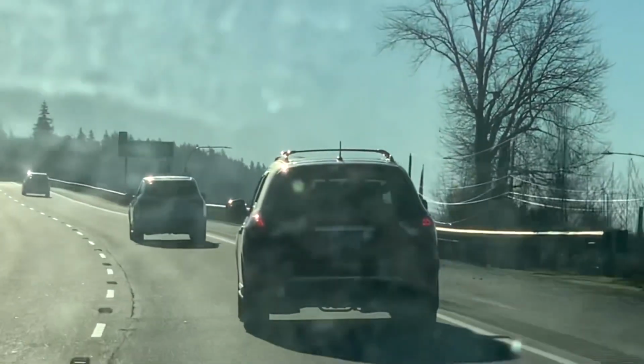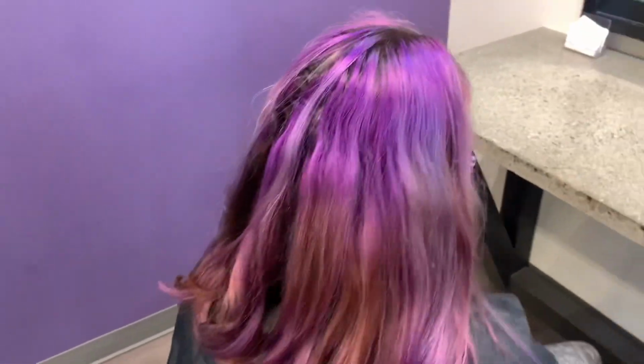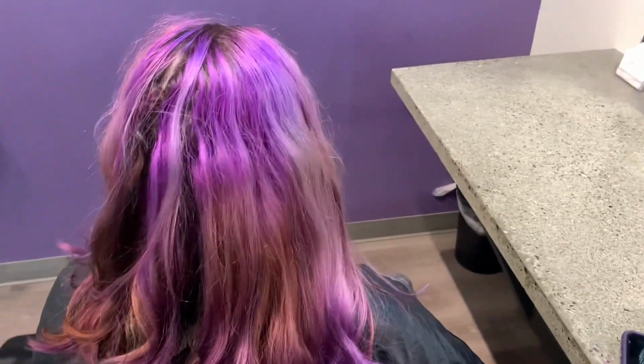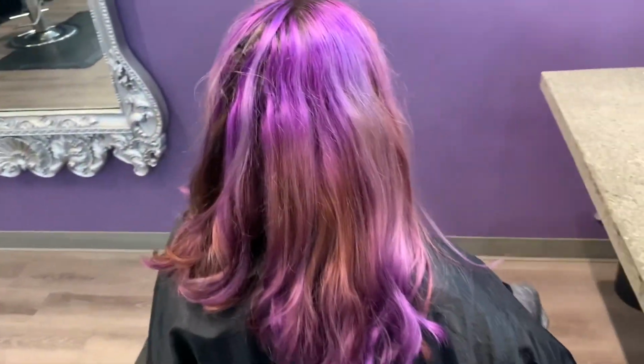I don't know if you can see, but it's so crazy. He's just spinning around. Okay, you guys, now that crazy stuff is out of the way and we're at the salon, today we're going to be refreshing her purple and brightening her back up, and instead of doing all the other tones, we're really just going to go over it with the purple shade.